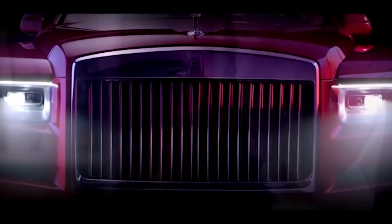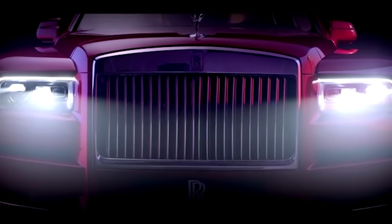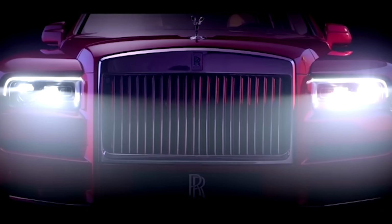Authenticity when it comes to presence, this car carries presence, it's a Rolls-Royce. But on top of that, very important for the segment we are now in is authenticity when it comes to 4x4 capabilities. And Cullinan really brings you effortless everywhere.